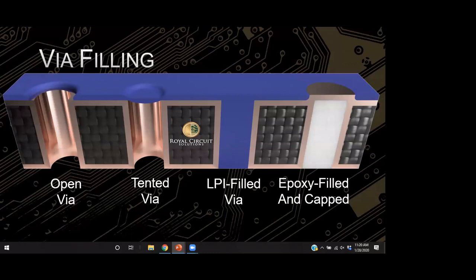And here we're going to be filling the hole with an epoxy based liquid. Then it gets baked and cured, and we're going to plate that hole shut on both surfaces. As you can see, that top layer of copper right there gets it nice and capped. And this is something that it's really only necessary in like your BGA designs to help improve your solder connection.